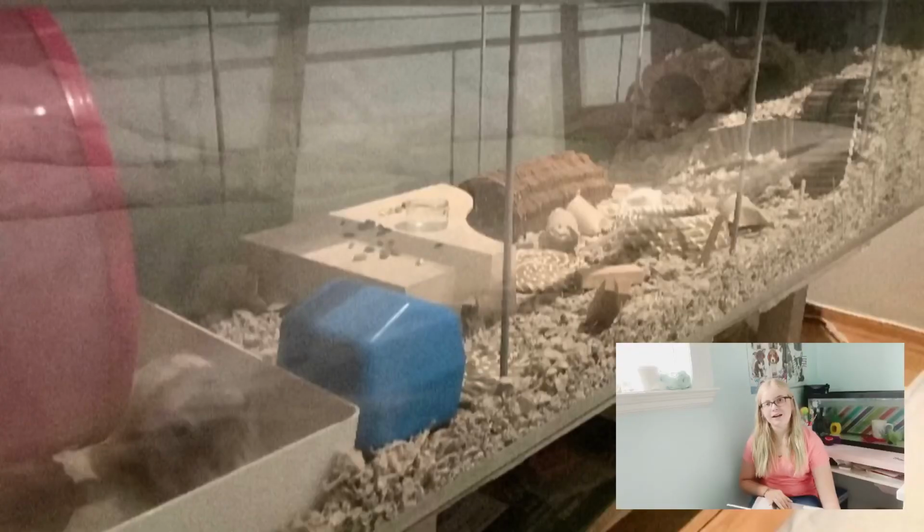This is from Daily Hamster Dose on Instagram, and they have an IKEA D-top, which again, I love IKEA D-tops. They're great hamster cages. They have a Syrian hamster. I love IKEA D-tops for hamsters. It looks like they have a lot of bedding in the corner, which is great.